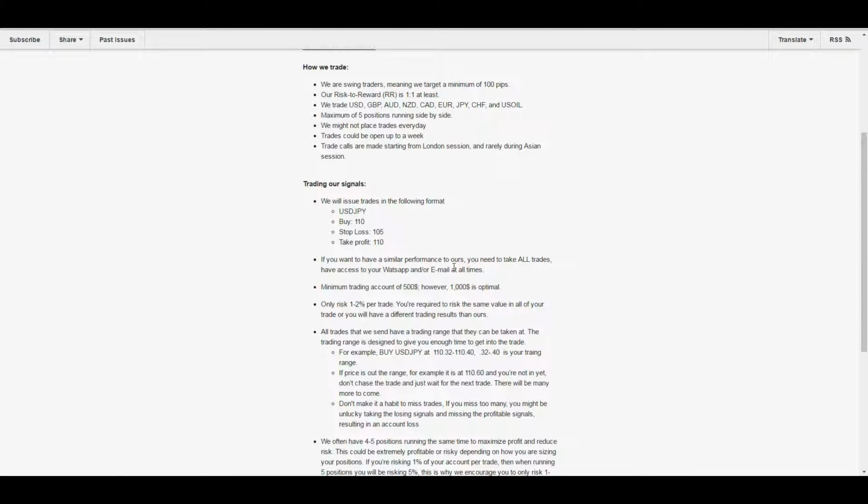We might send a signal, you think it's a losing signal. Guess what? Ends up being a winning signal, and you've just missed out. Then you decide to get on our signal after. You say, oh, it's a winning signal, but guess what? It ended up being a losing signal. So you've missed a good trade that could have yielded you profit, and now you got into a bad trade, and now your account is in the negative. While we might be positive overall, my clients will be positive, you'll be negative, and that's not the right thing to do. So have access to your WhatsApp and email at all times, and trade every single trade that we send.